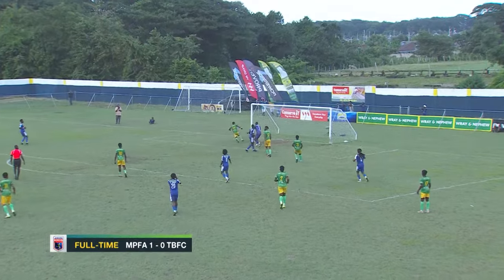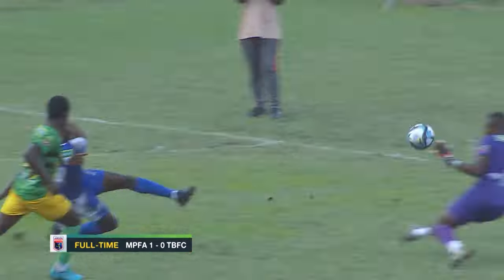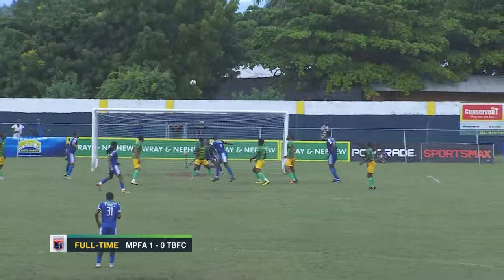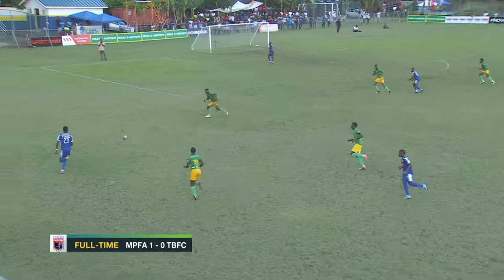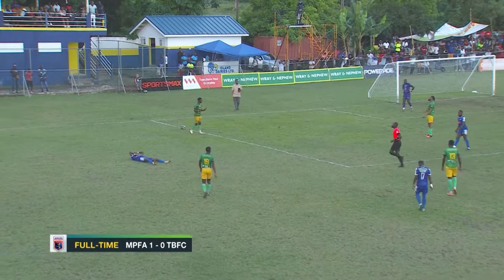Had other opportunities. Shaquille Bradford had quite a few of them. Half chances, as he always does, Bradford, but was unable to add to his 8 goals. That was a strike with the left foot wide of the target. Then Green putting that one in, and again Bradford, as you could see, half chance, heading over the top, always willing to try. Then Treasure Beach were reduced to 10 men.